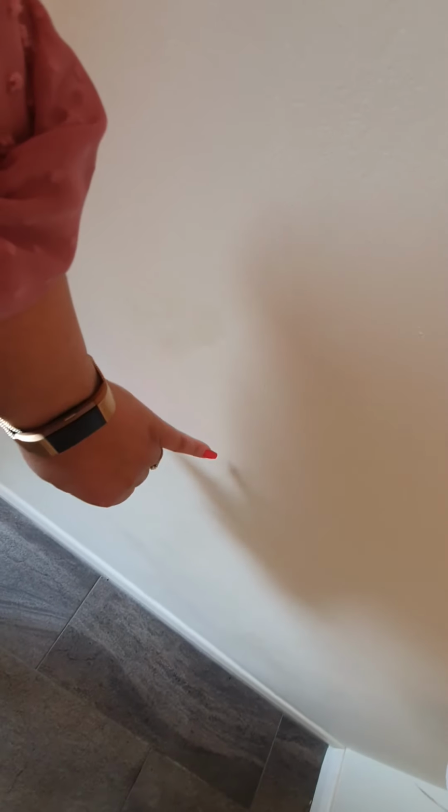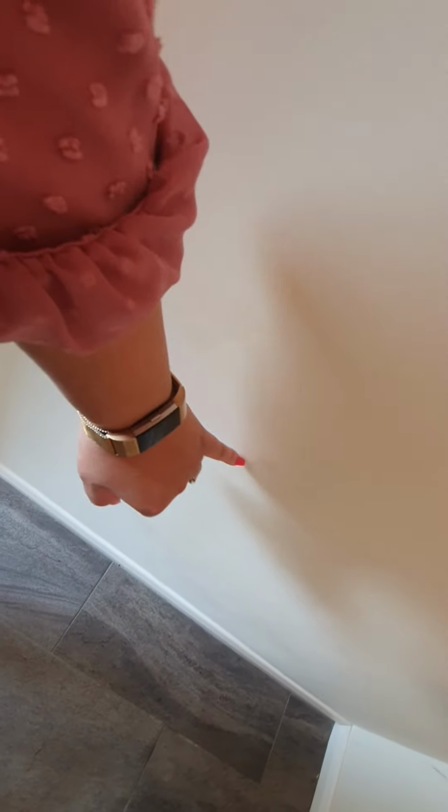So no general wear and tear mark, no black scuff marks. You do have a couple of different shades here which might have just been painted, or they are actual marks on the walls. But generally clean. There isn't no concerns here. So there's no paint peeling, no signs of any mould, no signs of any dirt, no damage. Above the toilet, it's clean.